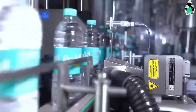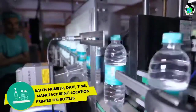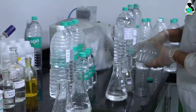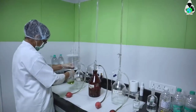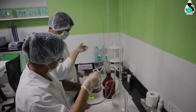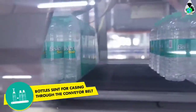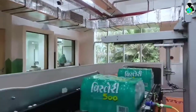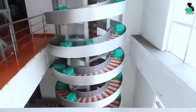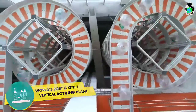In the final stage, a code is printed on each bottle stating the batch number, date, time and manufacturing location. Stringent quality checks are done for each and every batch so that Bisleri's quality standards are met. Overall, 114 quality tests are carried out across the manufacturing process. Bottles are then sent for casing through the conveyor belt. Bisleri has the world's first and only vertical bottling plant for mineral water.